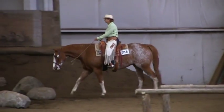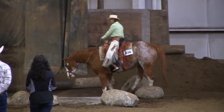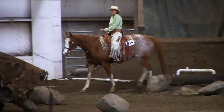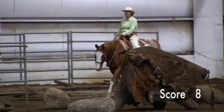Nice approach, movement into the water. He pays attention, he looks. Slight break of forward right there. Not a whole lot, but enough to knock down just a little bit of the score. Comes through nice, does a good job in the water, and I'm going to give him an 8.